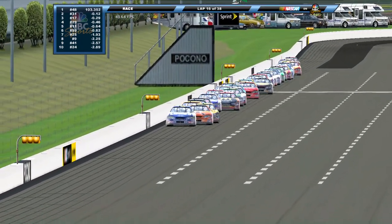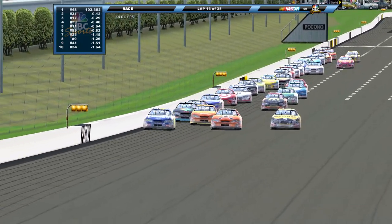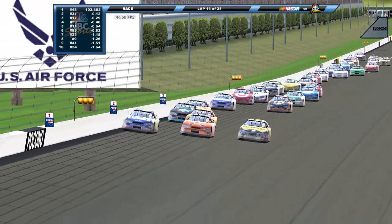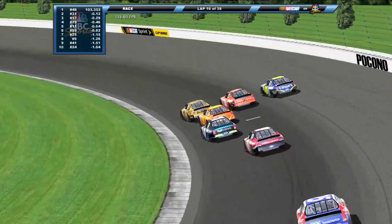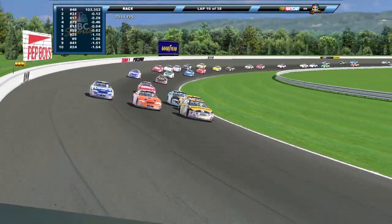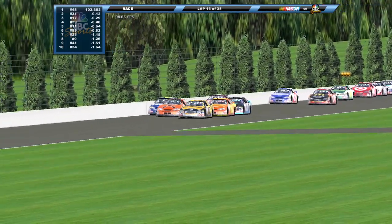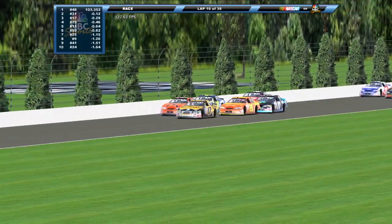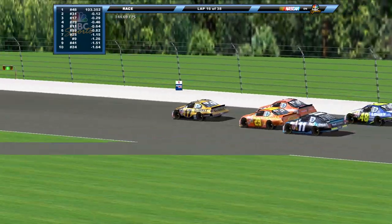Welcome back. Green flag back in the air. 3 wide for the lead heading into turn 1. Here comes Matt Kenseth all the way down on the bottom. Where did Kenseth come from? Where did Harvick come from? Huge run out of turn 1. Looking at possibly making it 4 wide. Decides against it, but he's going to push that 17 down the front stretch. And he's got the 11 of Denny Hamlin behind him as well there.